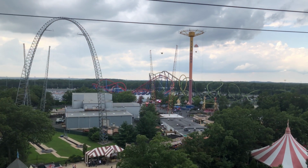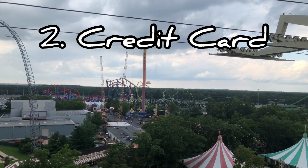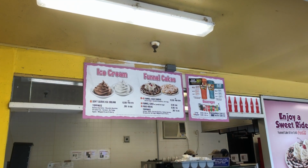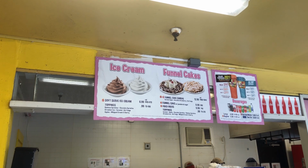Second thing on the list is to bring a credit card. Ironically, I used to tell people to bring $1 bills with them for the lockers, but now you aren't allowed to rent lockers with cash. As a matter of fact, you can't buy anything in the park with cash. Food, merchandise, you name it, they only accept cashless payments.